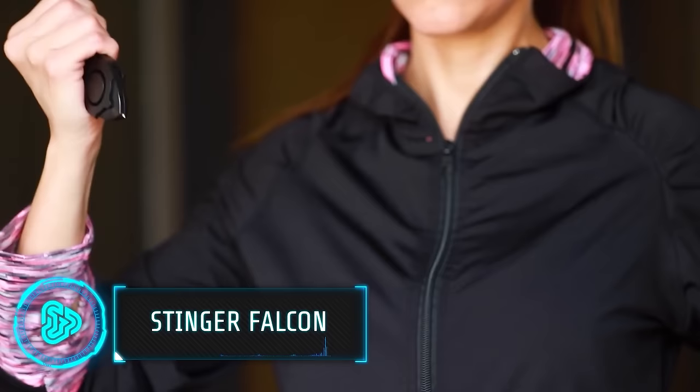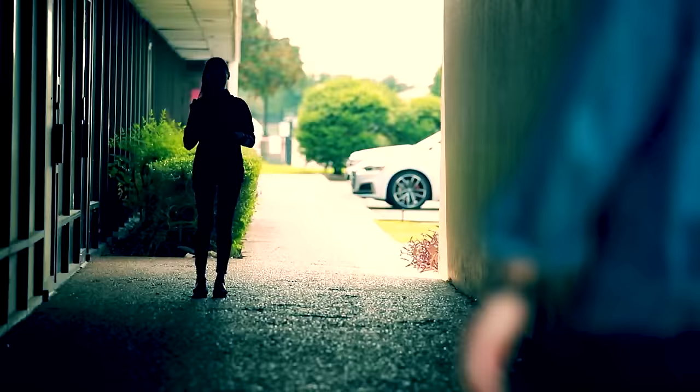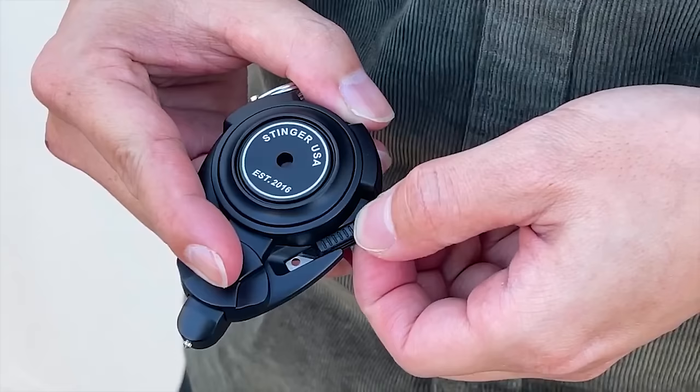The Stinger Falcon is a powerful personal alarm that features a 140 decibel siren, audible from up to 600 feet away, instantly alerting others and deterring potential threats. With a small button battery, it delivers a reliable performance when you need it most. Beyond sound, it offers functionality.